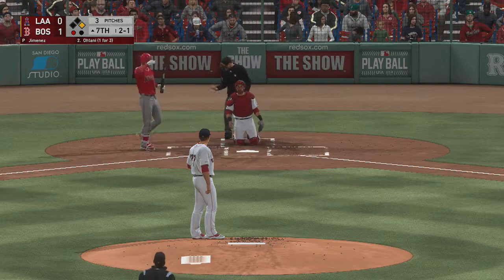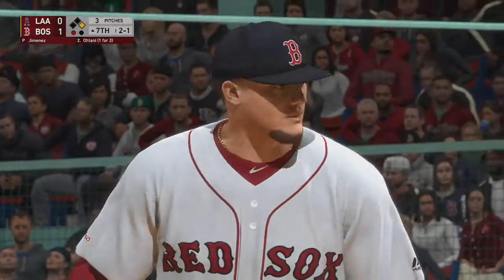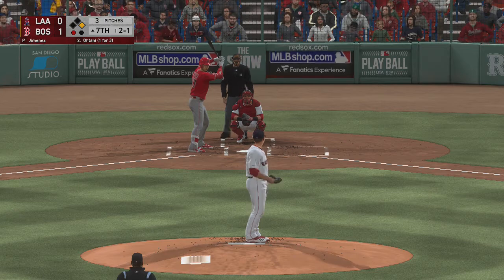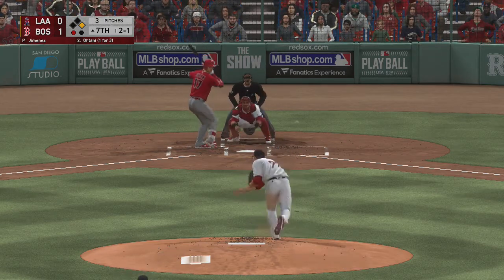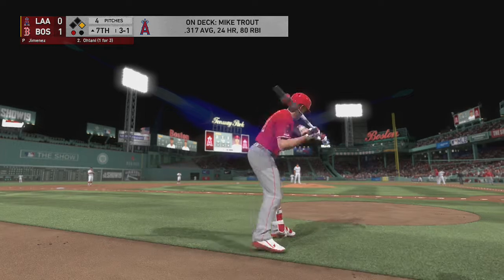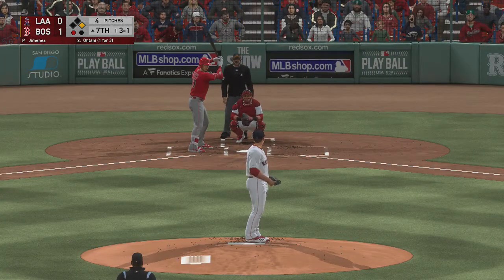2-1 the count. The 2-1 is taken, ball 3. Time to focus here. This game is way too close to be walking, guys, so we'll see if he can make him swing the bat on this next pitch.